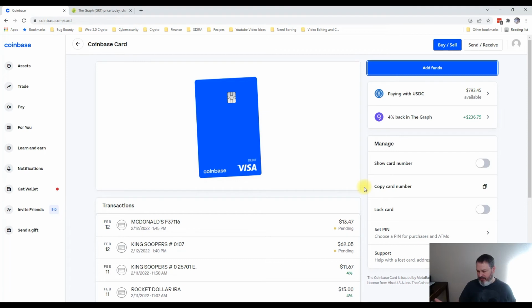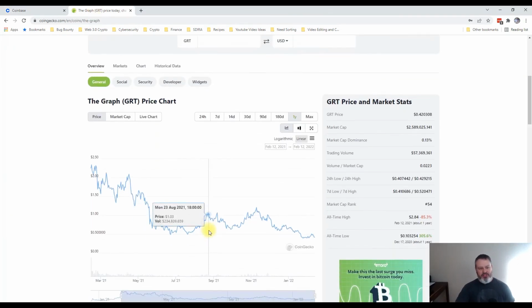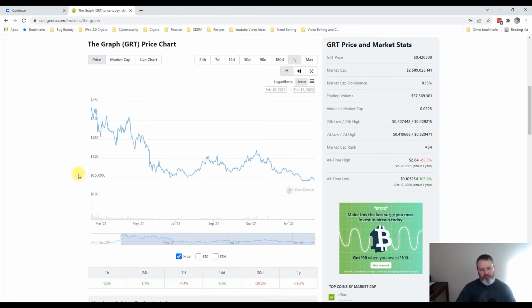Now, as to the cons, obviously the volatility of the crypto you receive could affect your rewards value depending on when you receive it. So I pulled up the GRT, the Graph price for over the last 1 year. It looks like it was fairly new and hot a year ago, but the price has gone down a little bit, but it's kind of steadied out between 40 and 60 cents for the most part. So, if you're getting rewards, let's say up here, and then you hold on to them later down here, well, that's no good.